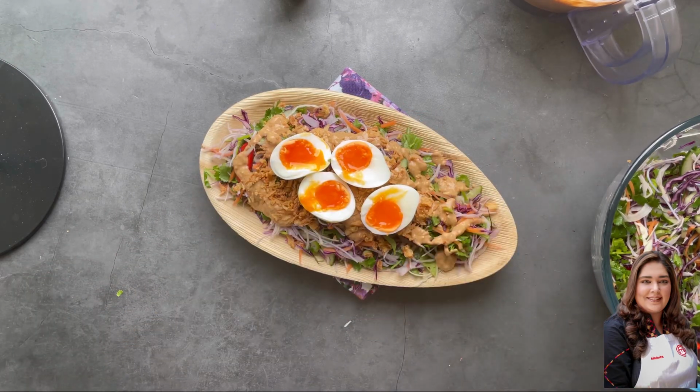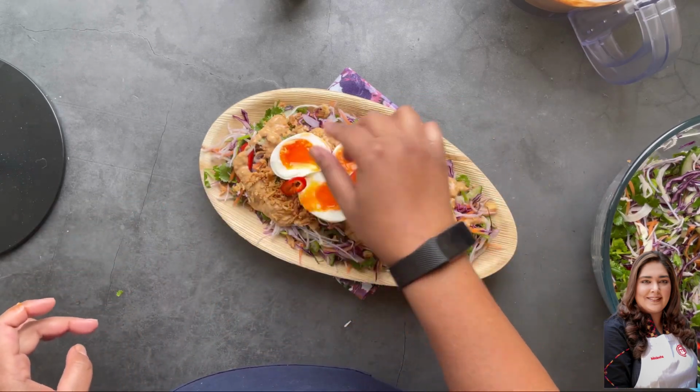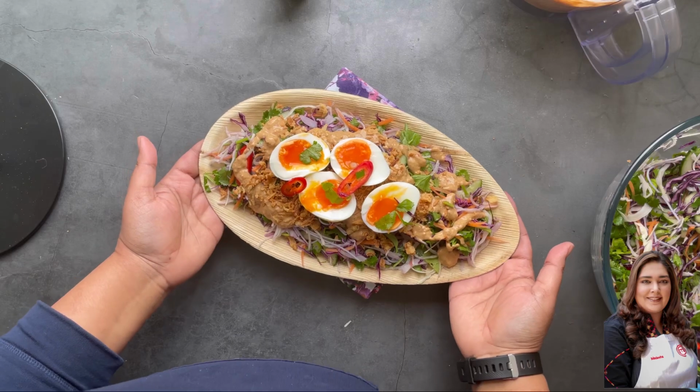And then we've got some really soft boiled eggs, really gooey in the middle. These are seduced eggs, and they are delicious, and that's it.